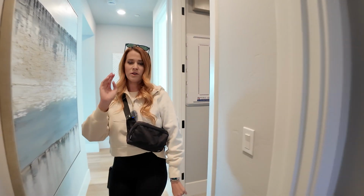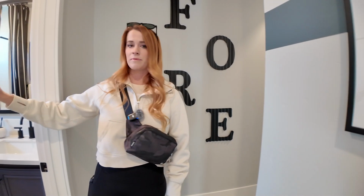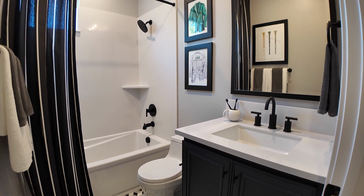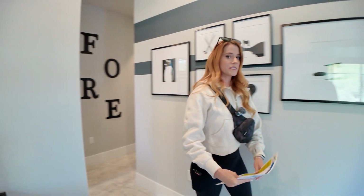And then walking all the way towards the back is gonna be the next secondary bedroom. This bedroom, like I said, it's gonna have its own private bathroom. So the private bathroom is gonna be over here. You've got your shower over tub, you've got your toilet, and you've got your own vanity right there as well. And then walking back around the corner a little bit further is gonna be the bedroom.